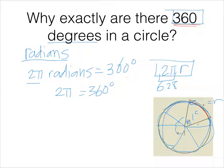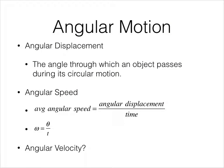So we'll talk a little bit more about this later, but it's important that you recognize, when we talk about radians, what a radian is. It's just a measure of angle. It's how far we're going, and we'll talk about these things a little bit more later. All right? So let's go on to the next little bit here. With this idea of radians, we're now going to talk about angular motion.